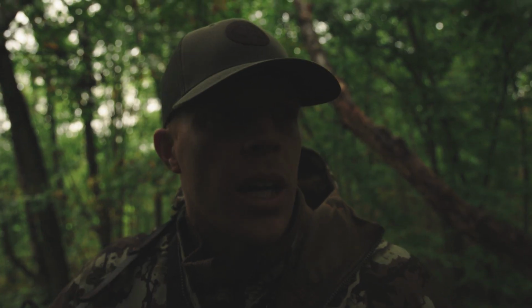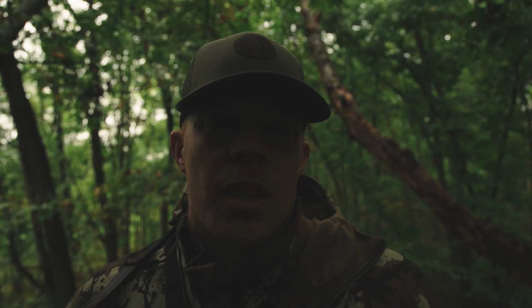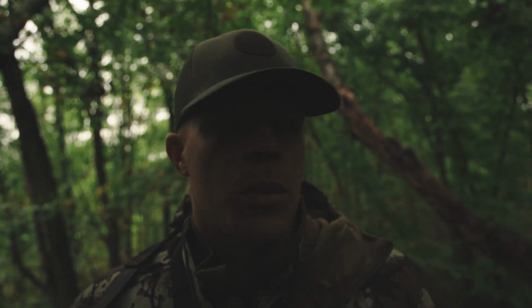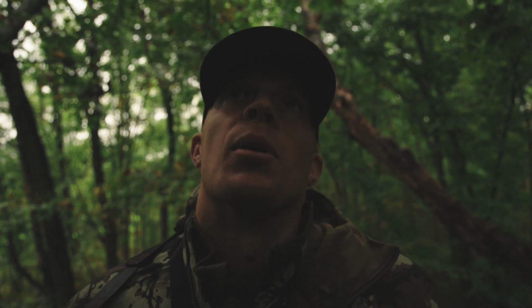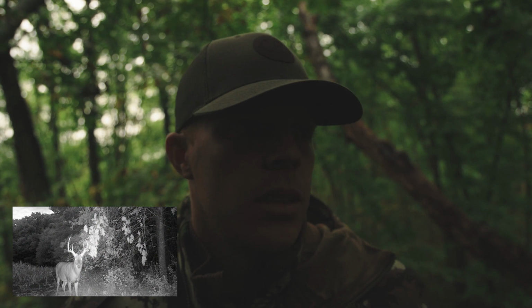Getting a little rain shower we got in here and hung up this stand in the rain with the hopes that it was going to stop in the next 30 minutes, and it's continued on for about 2 hours. So we're pretty well soaked about right now, but we got some recent intel of a buck that I've got a little history with.